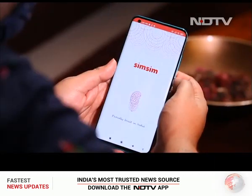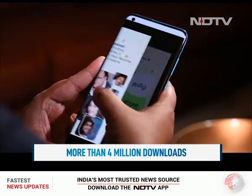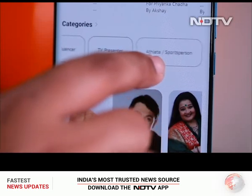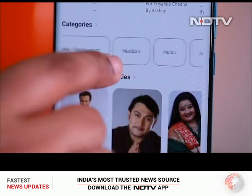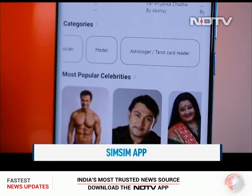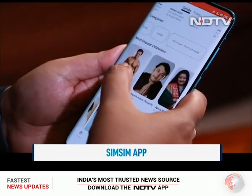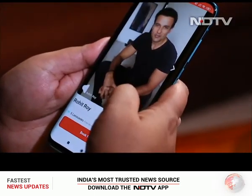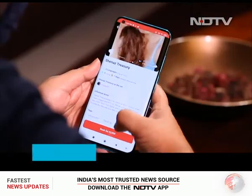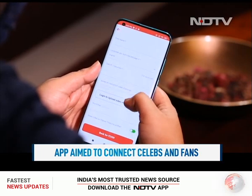Fantastic! SimSim has more than 4 million downloads on Android and is currently available to use in 3 languages, Hindi, Bangla and Tamil. On the app, you will find categories like actor, community influencer, sportsperson, musician, and even astrologer and tarot card reader that you can select and book for your personalized video messages. You have a listing of trending celebrities, most popular celebs, and new additions to choose for your video requests. The users are required to pay from 500 rupees to 3000 rupees for such requests.